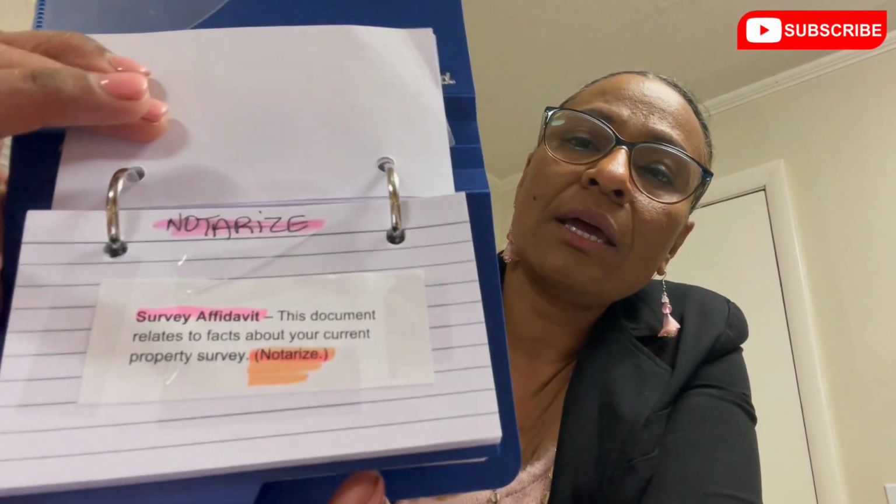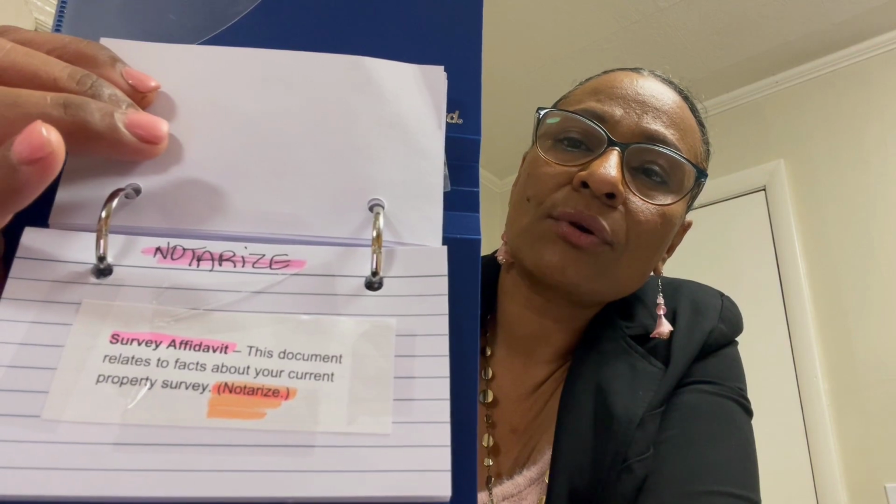Then the survey affidavit. This document relates to facts about your current property survey. So they're going to do a little survey and you're going to notarize it. Very easy, very simple. The affidavit of debts and liens. This document makes statements about liens that you have on the property that relates to your loan. And then tell them to sign and you notarize.